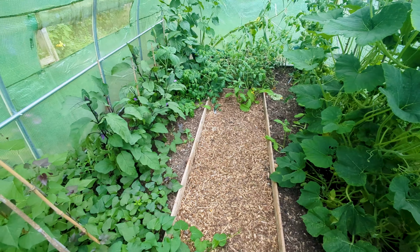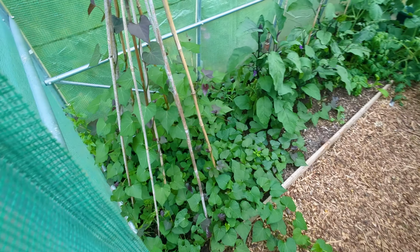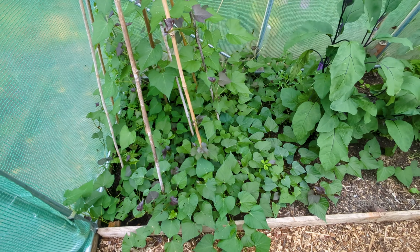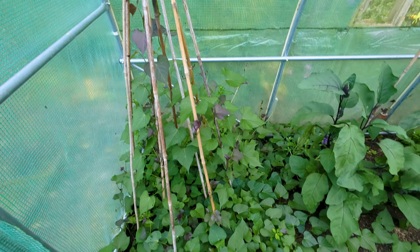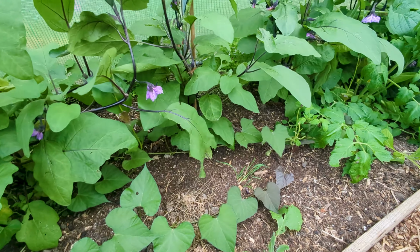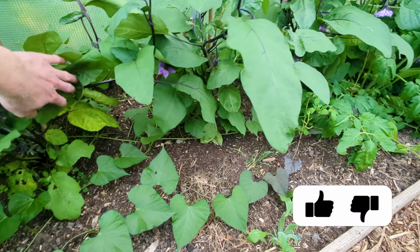Okay, so let's start off in this small polytunnel. We've got these sweet potatoes going absolutely wild at the moment. Look at those, they've just gone bonkers. Growing up these supports nicely. We've got our aubergines here, growing nicely as well. There's not really much in the way of fruits on them yet.